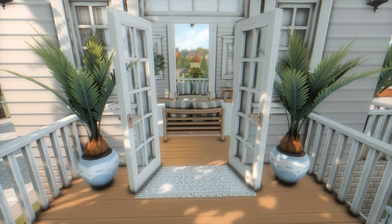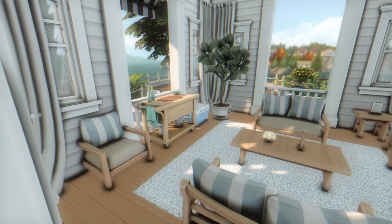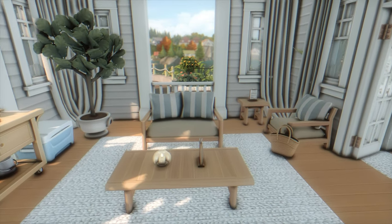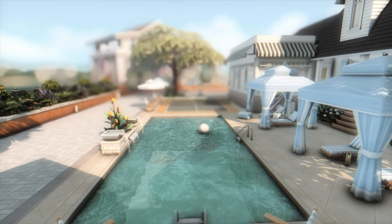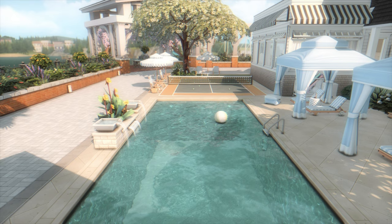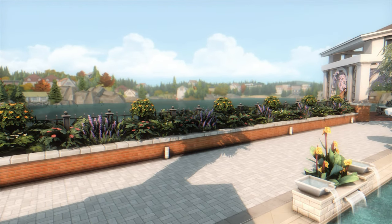And then this loops around and leads to another little lounge area where there is a little bar cart, which is nice, and just some more seating. And then it also loops around to the back. So as you can see, we have a pool here as well as a tennis court back here. And I love that it's placed in the lot where they had the original country club in Brindleton Bay, so it fits really nicely.